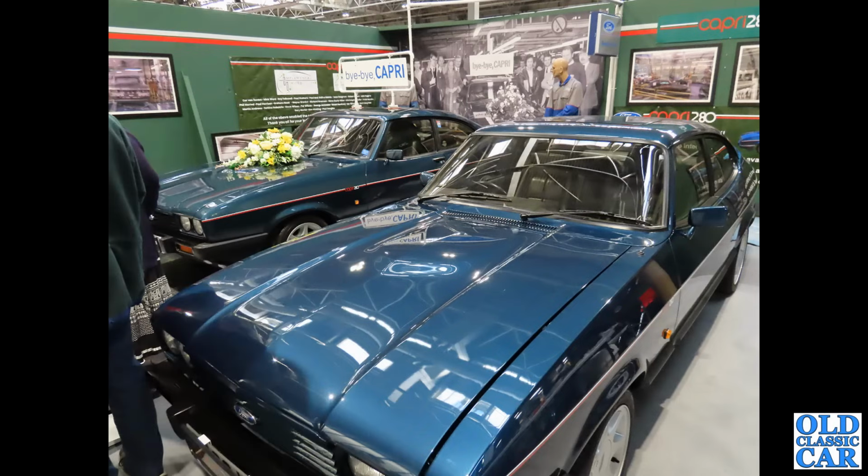Quite a few Capris, as I've said before, and here we've got the 280 Brooklands Corner. These were the last gasp, I suppose, of the original Ford Capri.